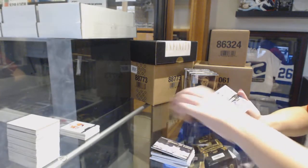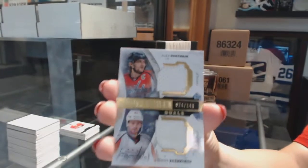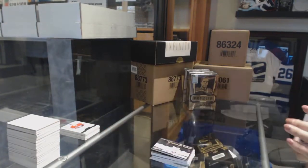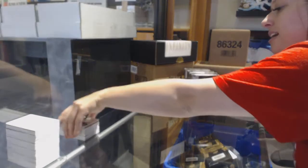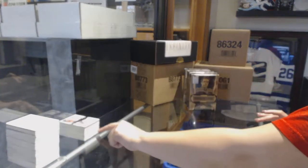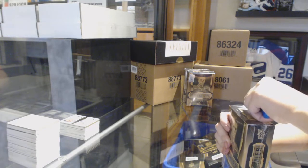And a dual jersey for the Capitals of Ovechkin and Kuznetsov, numbered to /149. Speaking of diamond, guys, there's only one left. So let's get that filled. The Columbus Blue Jackets.